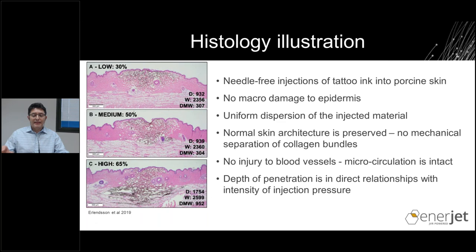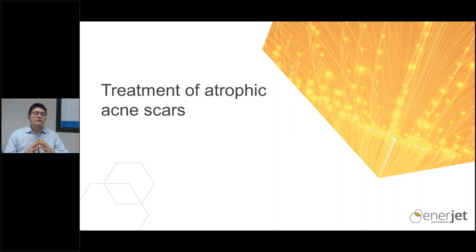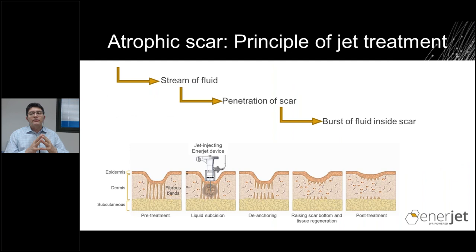So let's talk more on the subject, and we'll start discussing the treatment of atrophic scars, atrophic acne scars, with the jet injections, specifically with the Enerjet device. The principle of jet treatment is based again on the principle of jet injections, in which the stream of fluid penetrates the scar and creates some kind of burst of the injected material inside. In the case of atrophic scars, this injection provides what we call subcision effect.